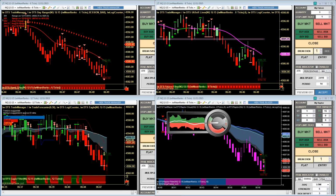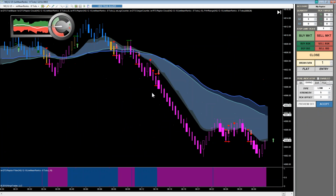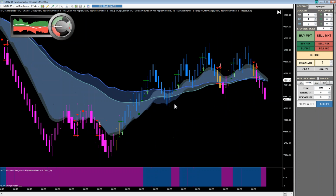Yeah, I'm kind of liking that cloud set at 12. This one's still 8 and 10. Now, it's not the end of the world if you have your cloud set at 10 or 12 or 11 or 6 or whatever. We're still focusing a lot on the price activity itself, right?